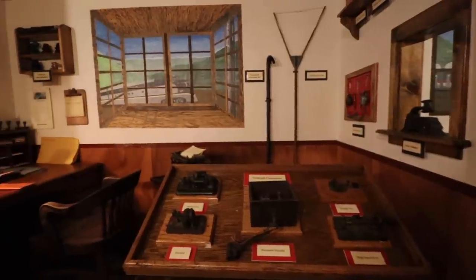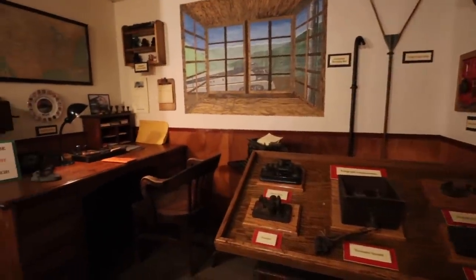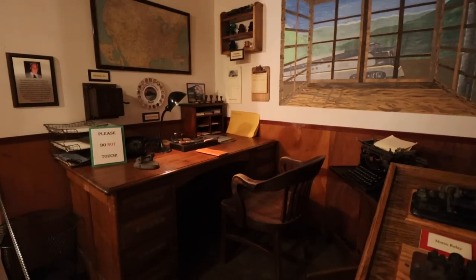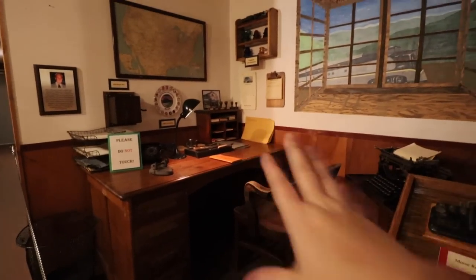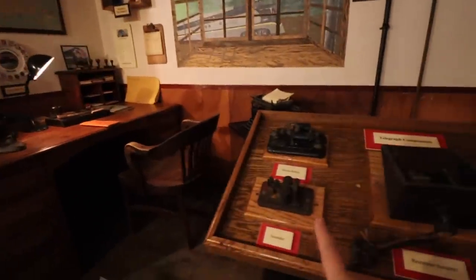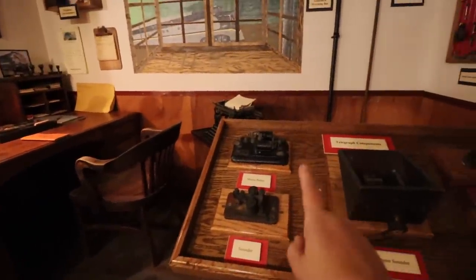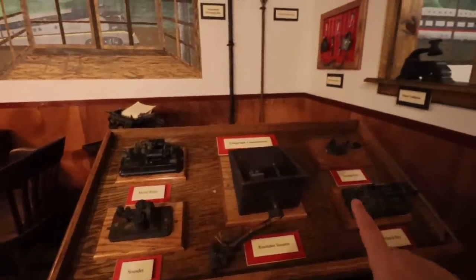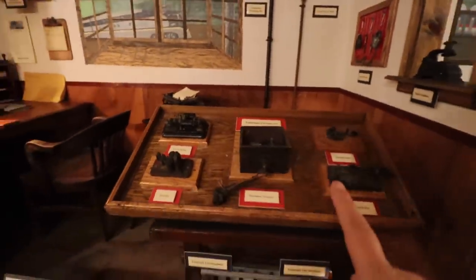In fact, inside this office right here, you can see various parts of the railroad operation, and then also some of the things that they would have needed in this office. Now, here is something pretty interesting. That is a Morse relay, and then also they have resonator sounders, and then straight keys. And this is where it gets fun.